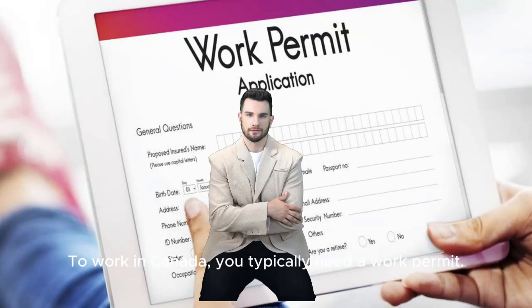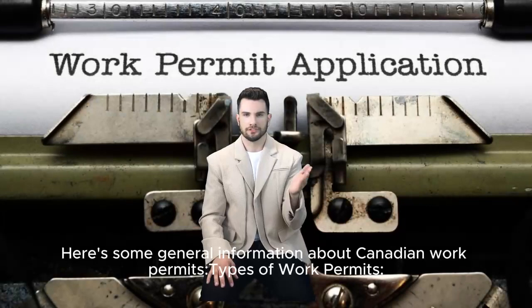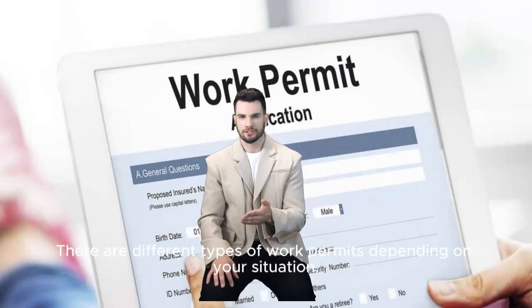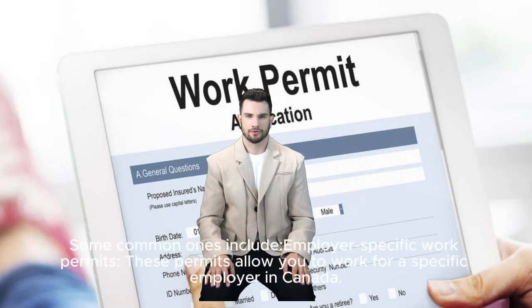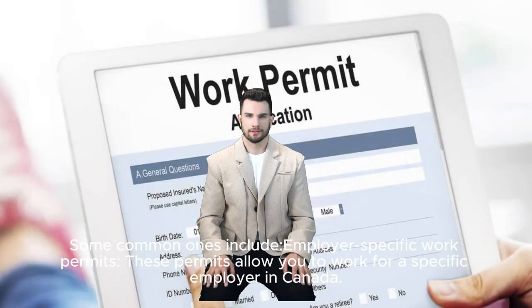To work in Canada, you typically need a work permit. Here's some general information about Canadian work permits. Types of work permits. There are different types of work permits depending on your situation. Some common ones include employer-specific work permits. These permits allow you to work for a specific employer in Canada.